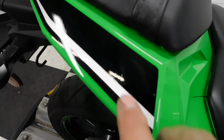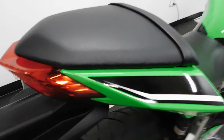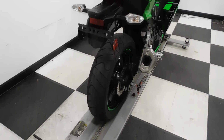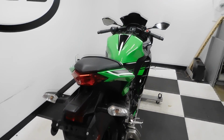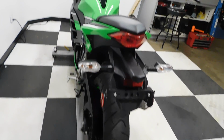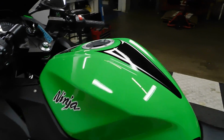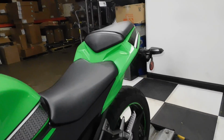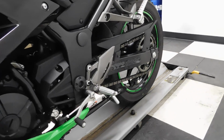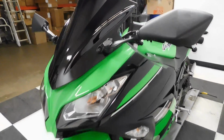Oh, look at that. I did just find one little nick on it right here. I didn't see that before. Well, I'd still consider it mint condition, even with the one little nick I just found.